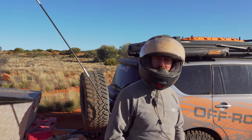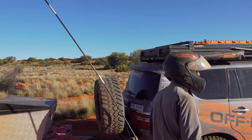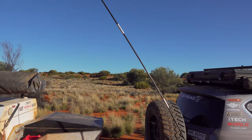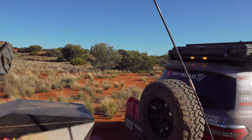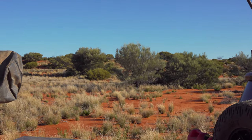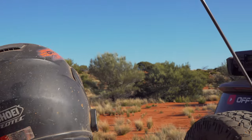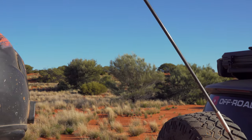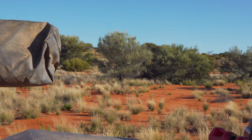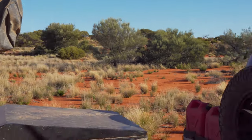Let's start to look for a campsite. Yes, I agree. What about up there? Look at that, that's a camping spot. Wow. All right, guys, we're gonna go right up there under the hill and hide there. Follow us.